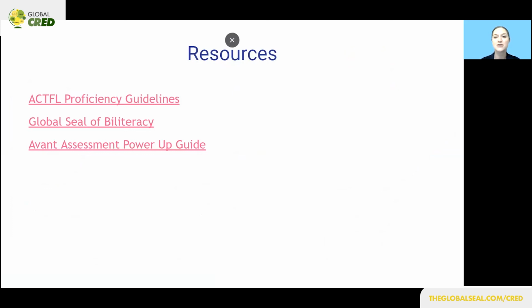Here are some resources that I have put together that I thought would be helpful for you, so you can use those as well. The actual proficiency guidelines are very helpful for knowing what those proficiency levels are. The Global SEAL of Biliteracy is a really great resource with the different types of tests that you can take and what you can do to achieve your proficiency, your Global SEAL. And then the Avant Assessment Power Guides are also very helpful for identifying, using some of those checklists as well, to identify your skills as well.